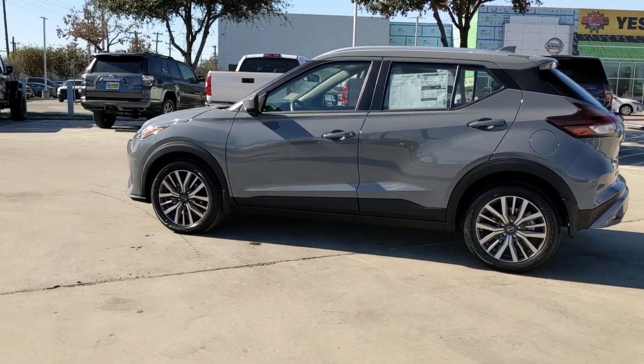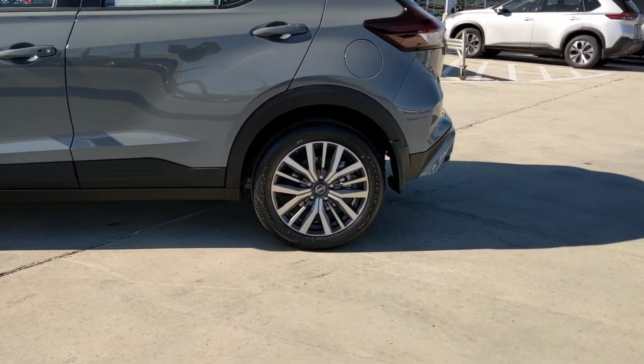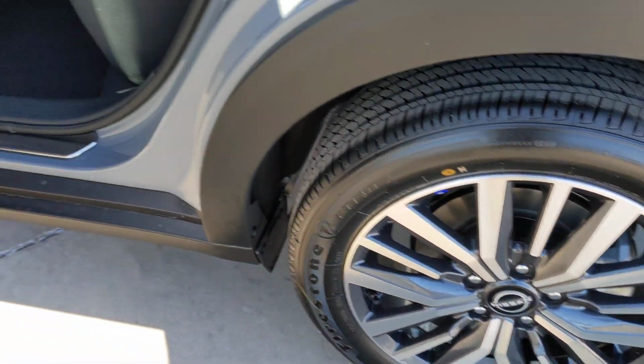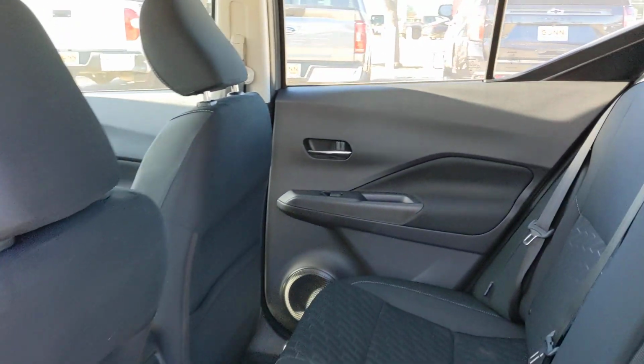These are just some of the great options this vehicle comes with: pre-collision system, intelligent auto on-off high beams, lane departure warning, keyless entry, backup camera, adaptive cruise control, satellite radio, remote engine start, keyless start, heated mirrors.